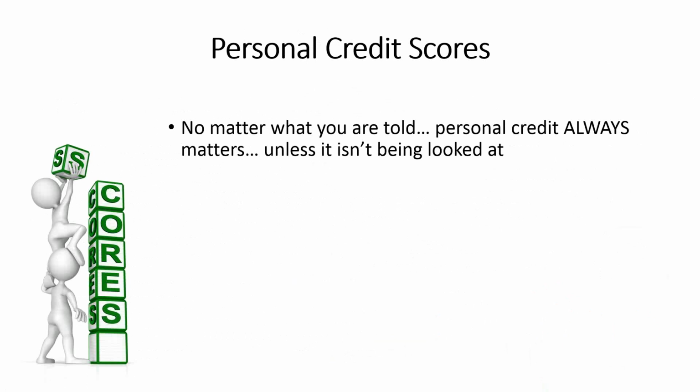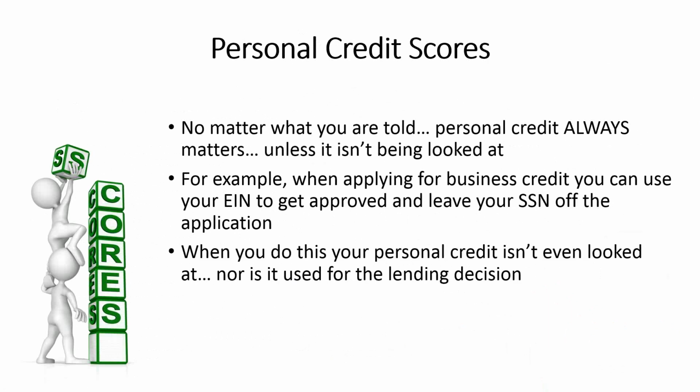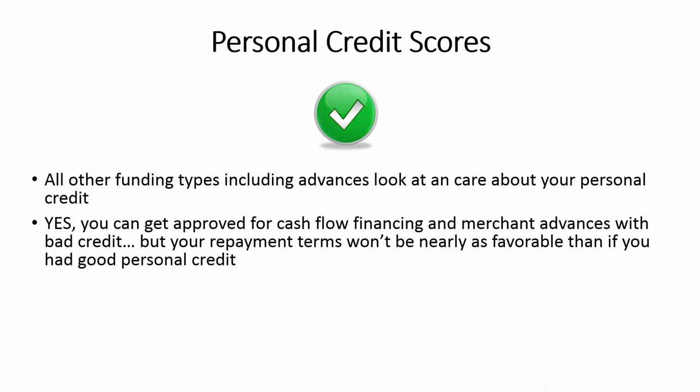It's one of the only kinds of real credit financing out there that you can secure without your personal credit even being pulled. In any other case, your credit will matter. For example, when you apply for business credit, you could use your EIN to get approved and leave your Social off the application. When you do this, your personal credit isn't even looked at, nor is it used for the lending decision. But this is about the only exception in the funding space where this actually happens. All other types of financing, including advances, look at and care about your personal credit.